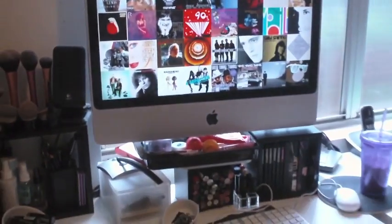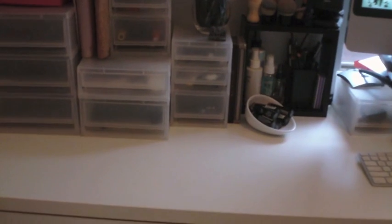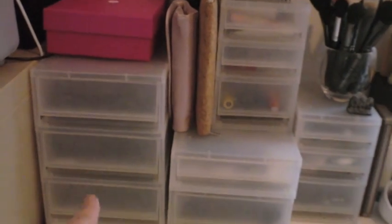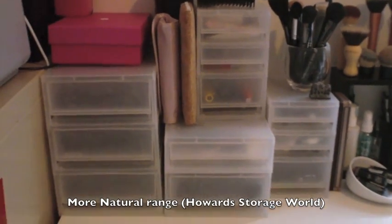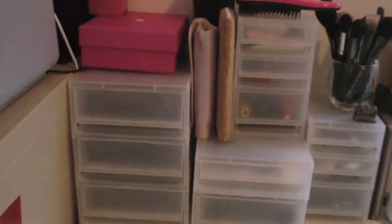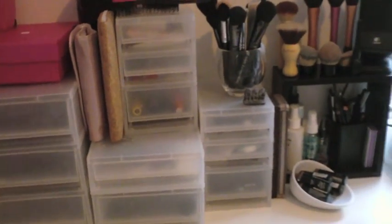So obviously I've got my computer there, and it's the best way I can get it to allow me some space on here, and I also have to have everything back so my son doesn't pull it down. And what I've done, I've gone back to these frosted storage containers, which you can get at Harrods Storage World. They're a little bit pricey, probably not everyone's taste, but I do like them because you can't see everything straight away, and also the drawers come out really easily. That's what I really like about these. They slide out easy, you can put it on the desk, swap them around, clean them really easily.